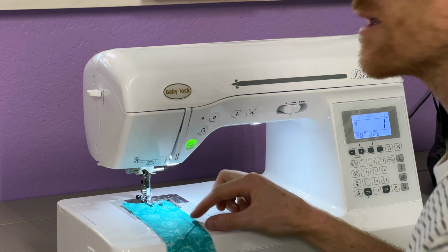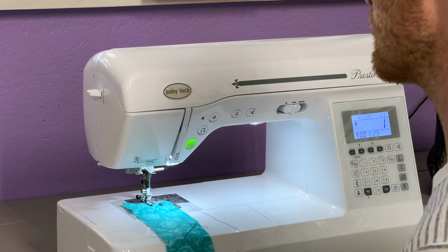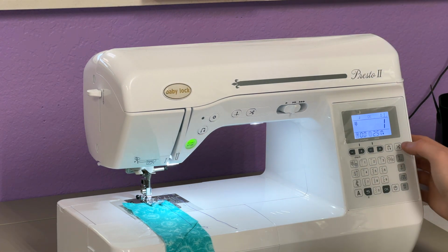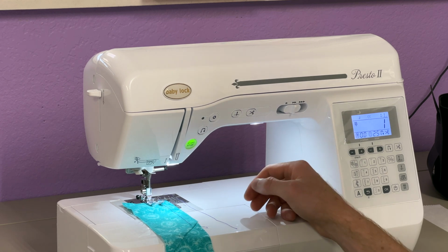As I get up to this seam, I'm going to turn the fabric to add some extra layers. And I also want to show you when I have these 2 automatic functions enabled, that it'll do an automatic reinforcement and an automatic trim function at the end of the stitch. So check this out, pretty cool.